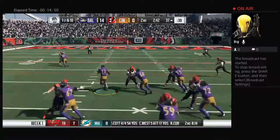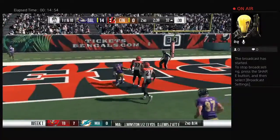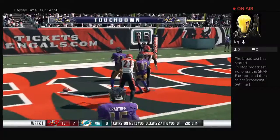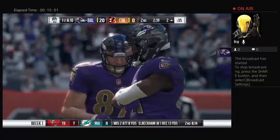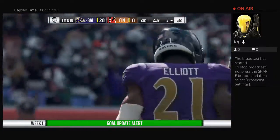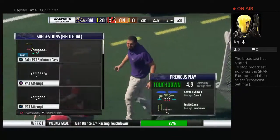A first down carry by Elliott. And an alley to run. And he is into the end zone for a Baltimore touchdown. Ezekiel Elliott, already his 2nd touchdown here in this opening weekend. And the Ravens will extend their lead.